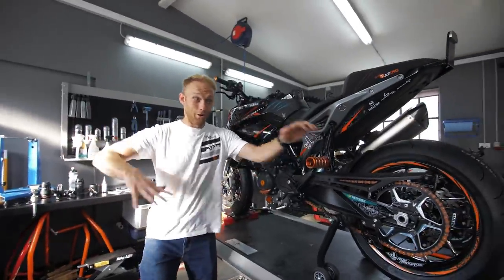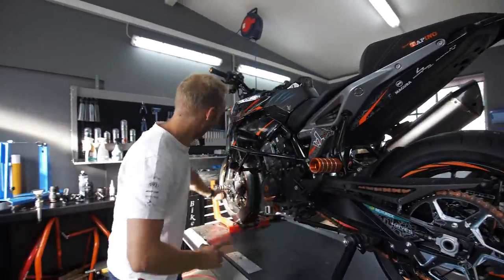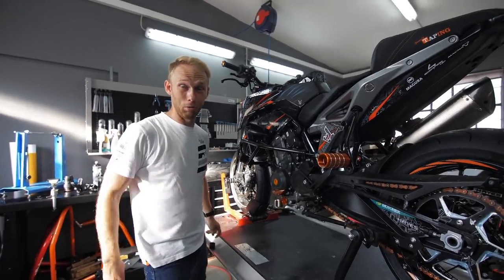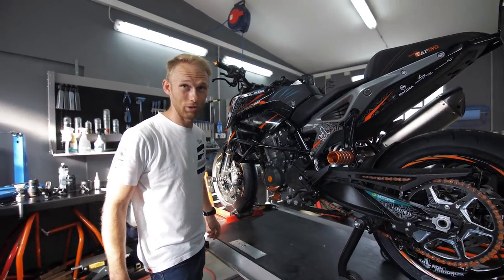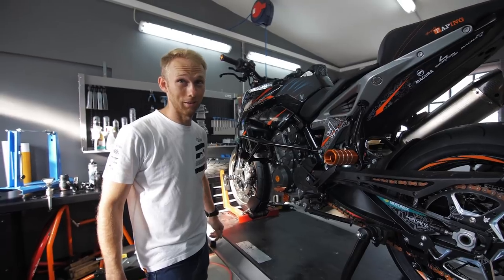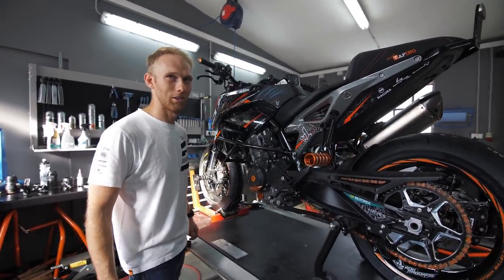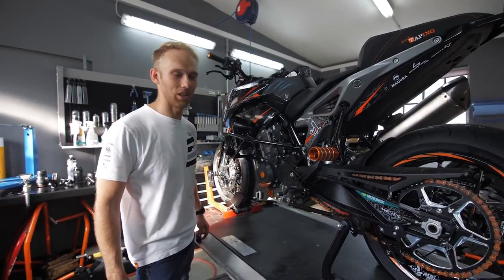Okay, the wheels are on, rear, front. Let's go to the scale and see if we have any difference. What do you say, will we have? For sure, that's a stupid question. How much? I think 3 kilos lighter. 3 kilograms? I go for 6 kilograms.